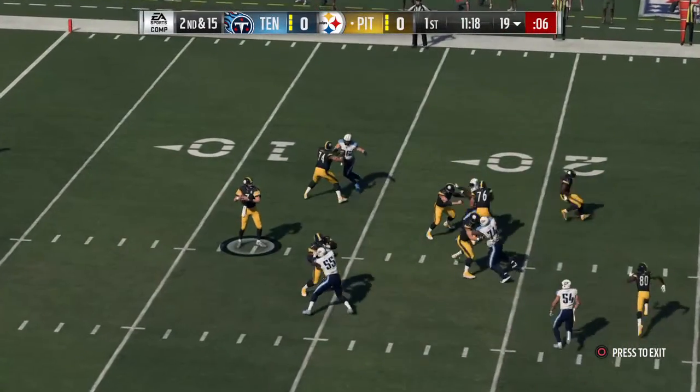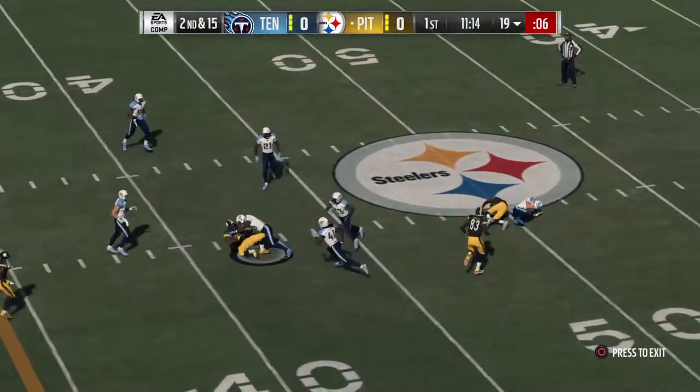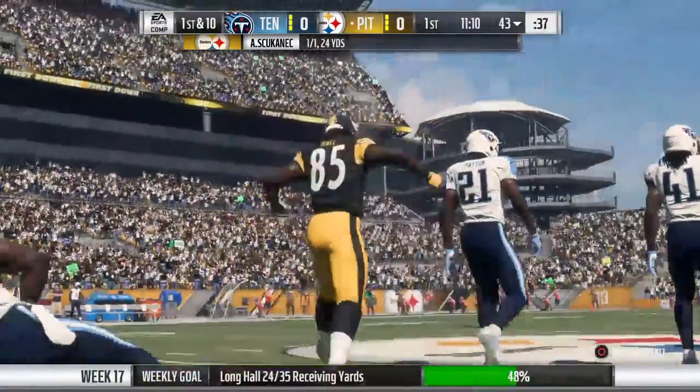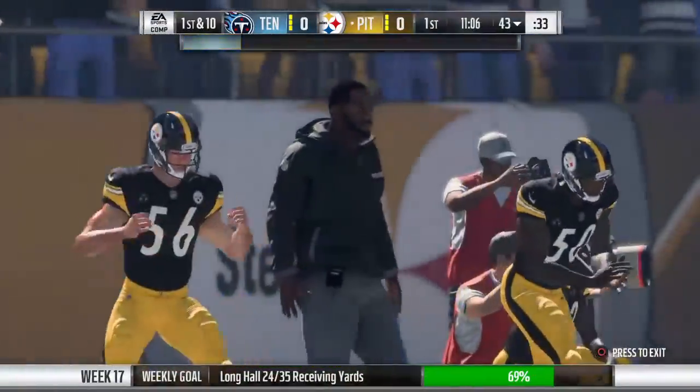3rd and 9. Now they'll throw here out of the gun. Over the middle, complete. It's Hall. And he's brought down after a good gain. That one goes for 24 yards.